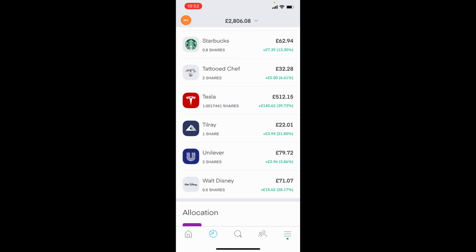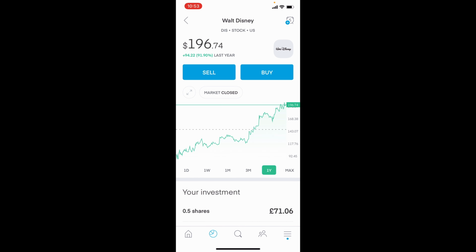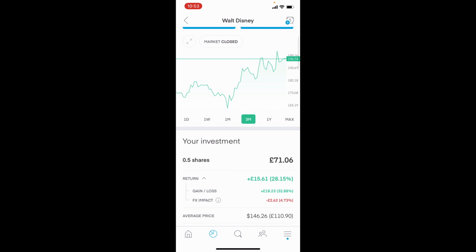The final company in my portfolio is Walt Disney, which has again had a really, really good year. Since the emergence of their streaming service, year to date they're up 91%. And this could be because year to date is now looking back at when the first lockdown occurred, where it dipped down to under $100 per share. However, it has had a really, really strong few months with it increasing largely in value. I own half a share in Walt Disney and I'm up around 30%. And again, you can see the FX impact has affected the rate of return I can see.